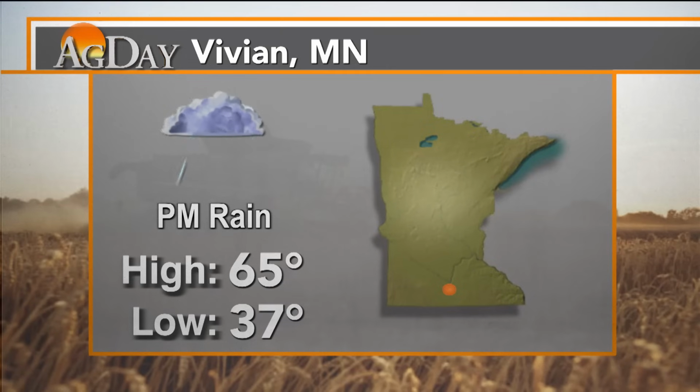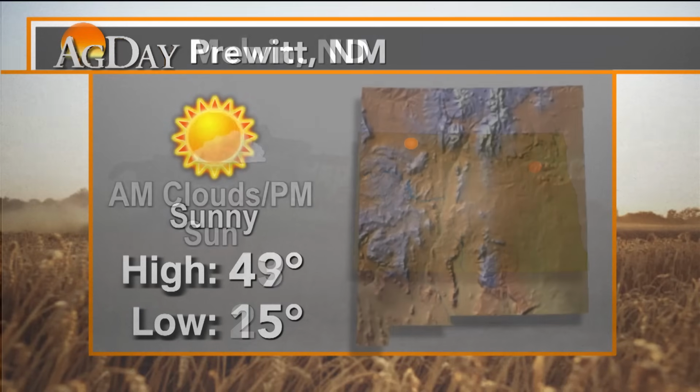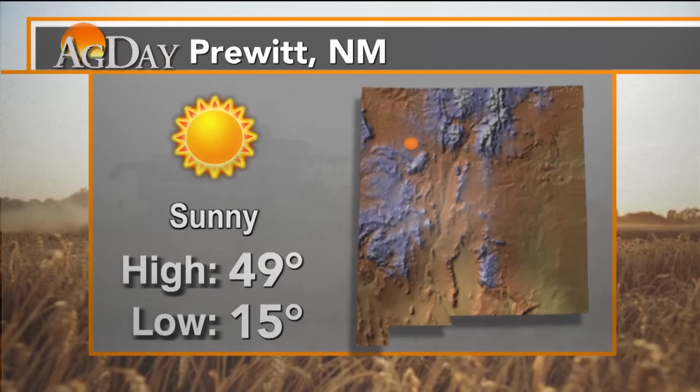Vivian, Minnesota, we got some evening showers, high around 65 degrees, low of 37. Melvin, North Dakota, 25 degrees, morning clouds and some evening sunshine. Pruitt, New Mexico, sunny, high of 49 degrees.